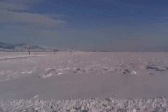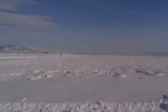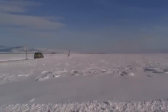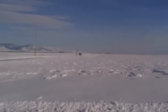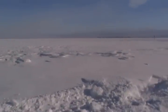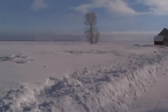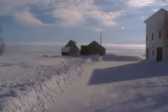Melody and Harold Leffler live down there about 4 miles. You see a little tractor shed there, and there's one of the neighbors going by now on their way into town. Town is approximately 5 minutes away. And the sun is rather low this winter season, but I'll try to pan to the south so you can see some of the structures around the ranch here.